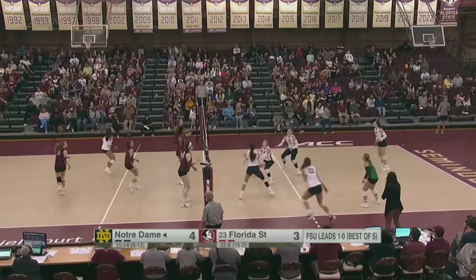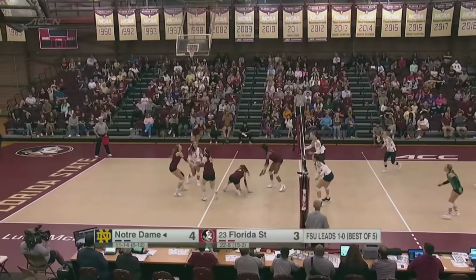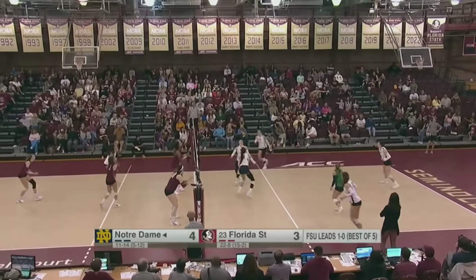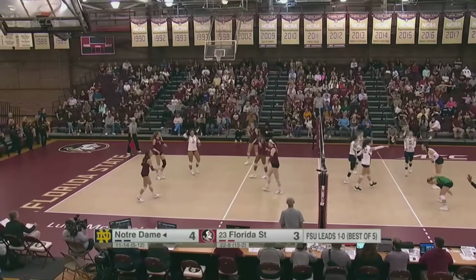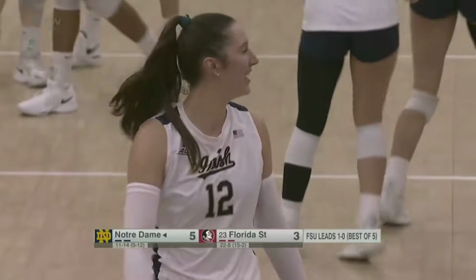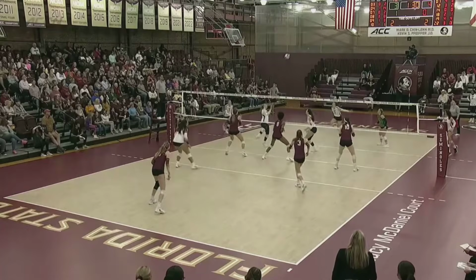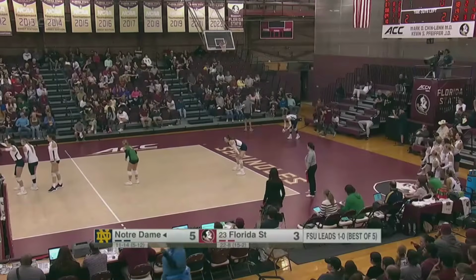Snyder off the top of the Tarnoff block. Off-speed Tarnoff. Back row Palazzolo, back corner, count it! And that was a tough play. I believe that ball hit the rafter, and then Notre Dame setter's got to get her feet under it and make sure her hands stay solid. Really excellent play offensively for Notre Dame.